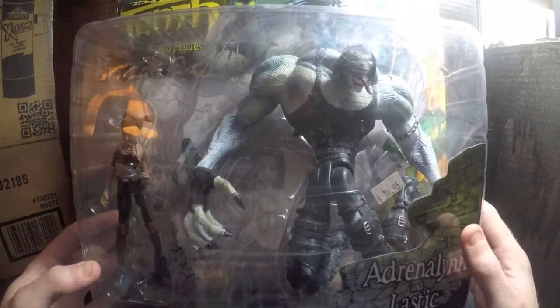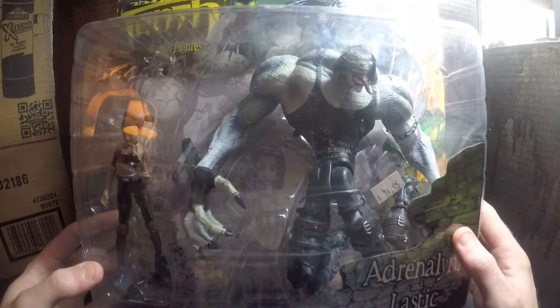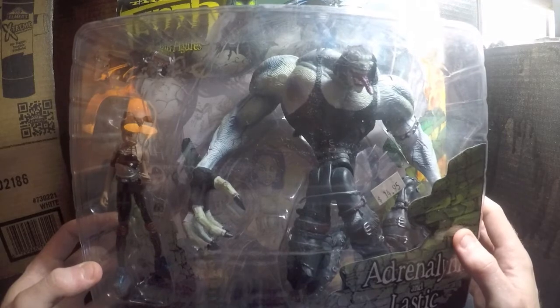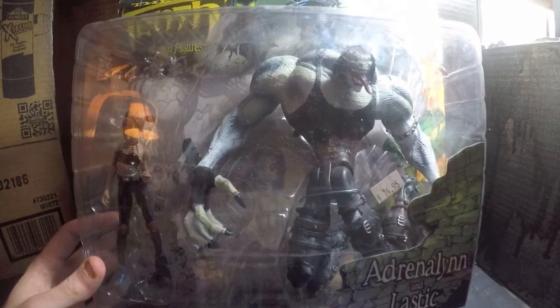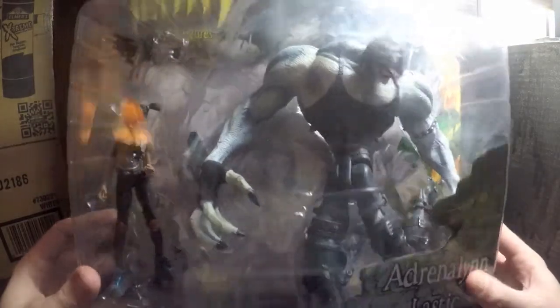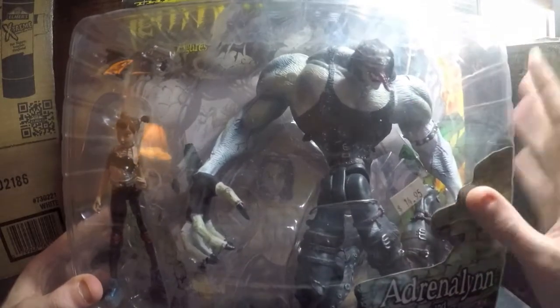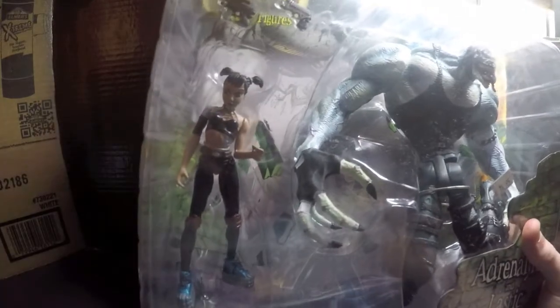I'm not familiar with the comic, so I don't know exactly what part these characters play in it, but I thought that figure looked cool, so let's take a look at the box. So right off the bat, as you can see, it's a huge figure. It's kind of shaped like a double pack. You obviously have Lastic, who's this big brute here, and then Adrenalynn right there.